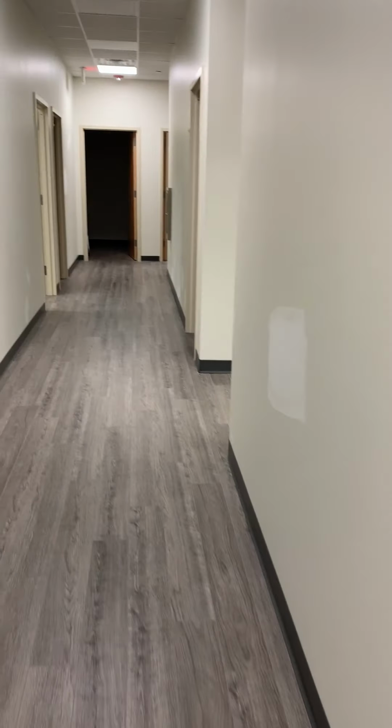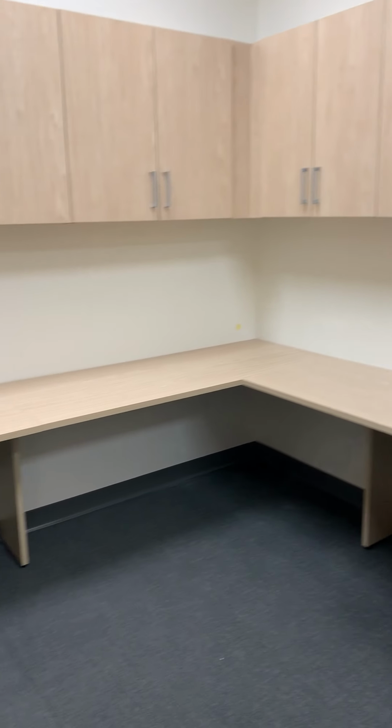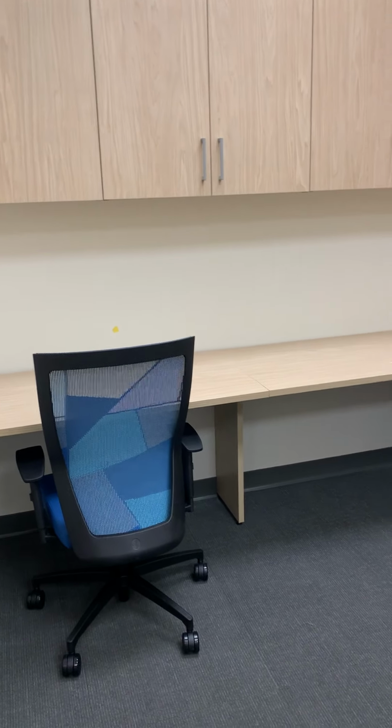Go down the hallway a little bit. This is the doctor's offices. All the doctors will be headquartered in here. And we'll have plenty of room for the doctors and any medical students that we have that we train from high school, college, and medical school years. So this is where the future doctor will be developed.